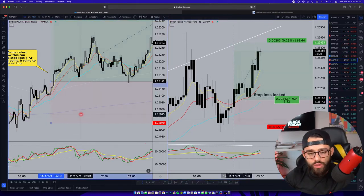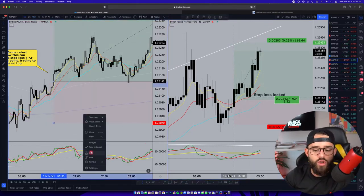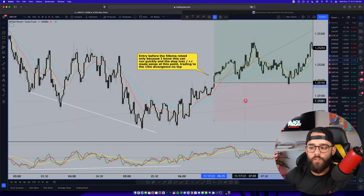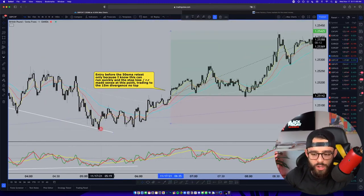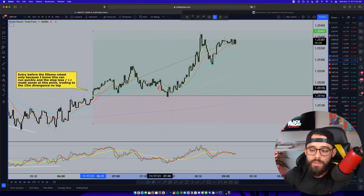But I'm taking my entry here using the 1-minute, using the divergence. That's the D1. It's the 15-minute and the 1-minute. The 1-minute gives us the stop loss. We see the divergent bottom. We see higher low here. That's where the stop goes. And since then, it's been basically pain-free.